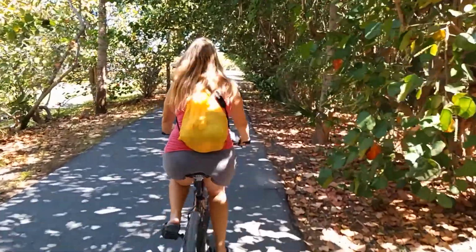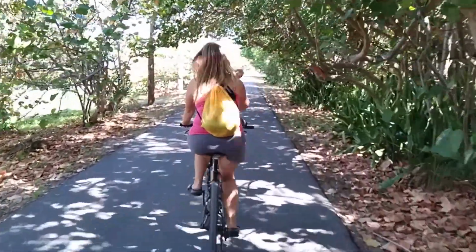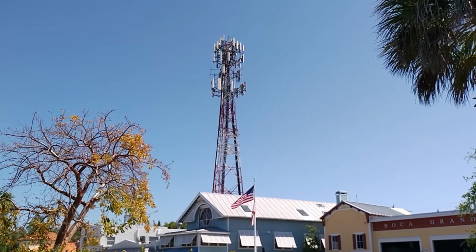When the railroad made its way to Boca Grande in the early 1900s, wealthy northerners arrived by train, and Boca Grande began its life serving the rich and famous. Where the railroad track once ran, a paved bike and golf cart path now extends the length of the island, 6.5 miles. World's funniest looking lighthouse.